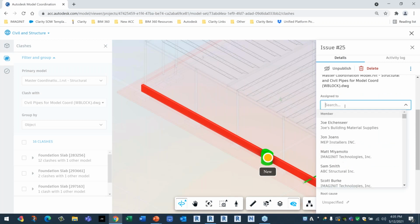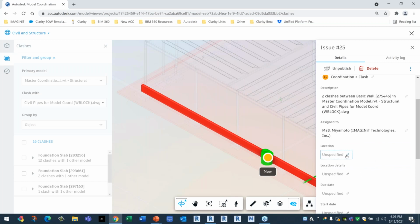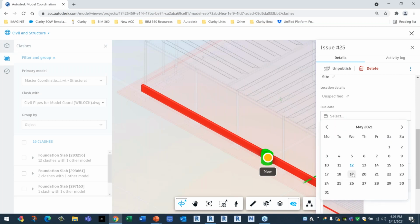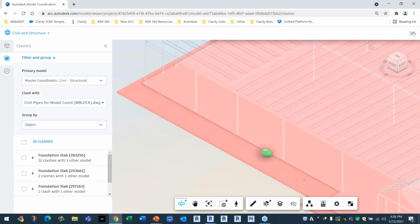And then down here, I can assign this to someone to fix. So I need my civil engineer to move that. If I have location details, I'll just say this is just on the general site somewhere, and I need this due or finished by, let's say, the 20th, so the drawing has to be updated by then. And I'm done. This issue has now been assigned to Matt to essentially resolve.